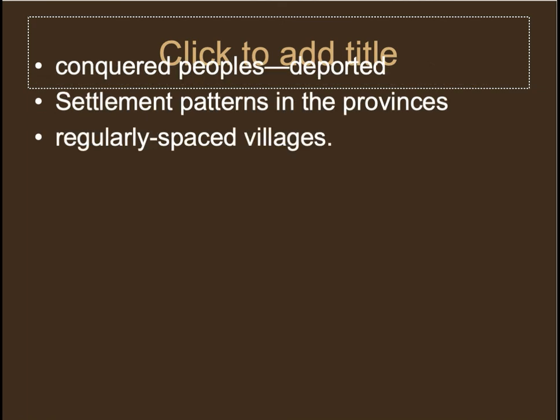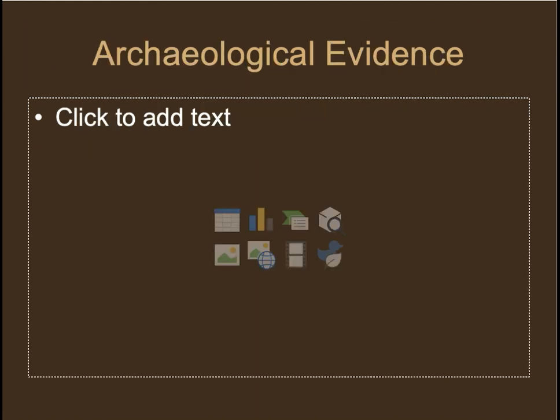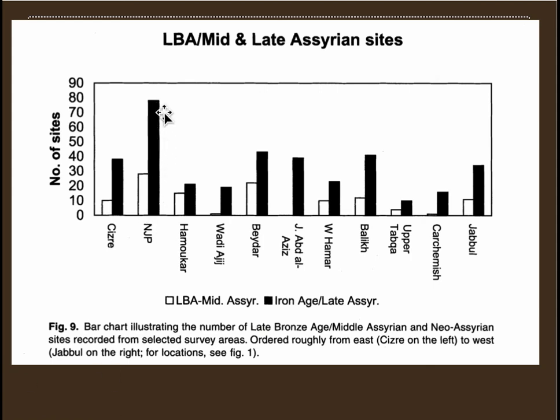As we saw again, the conquered peoples being deported. Is there any evidence of that in the settlement patterns in the provinces? Well, archaeologists have begun to work in the areas outside of the capital cities to look at how things change through time. And one thing that they do notice is that around Nineveh, they see a large increase in the number of sites. They can also see an increase in the sites in other parts of their conquered territories as well.